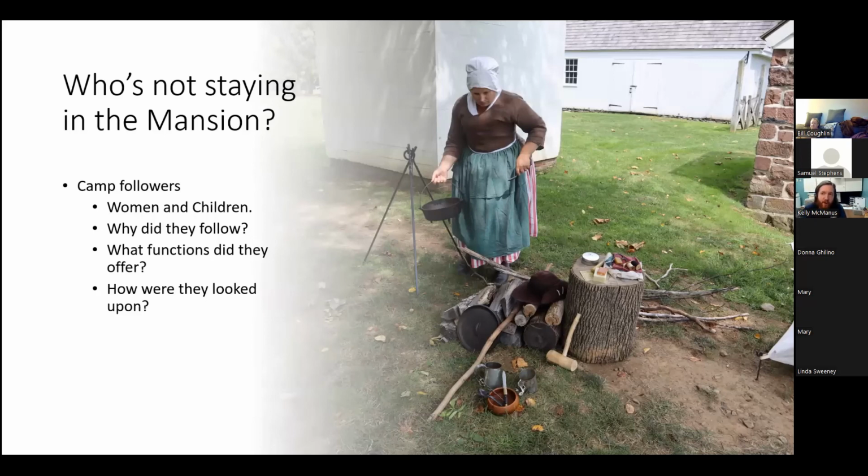Armies are more or less self-sufficient. 18th century armies are not self-sufficient. They need all the help they can get, especially in continental Europe. When an army moves, it's like a city moving, right? You have camp followers, all these people following loved ones. They might be following the army for economic reasons, right? Maybe they're bartering and trading. They might be a sutler, or they might just be looking to earn. Maybe, idealistically, they just want to help out.